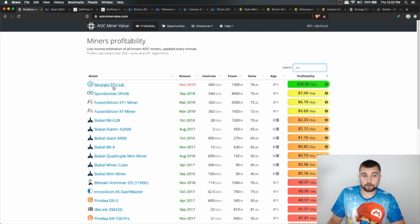You can see that Strong U, which I actually can confirm with you guys, I actually just got the U2 in, that they are a real company, not vaporware. It is very possible that this device is on the horizon, but please keep in mind November 2019 is very far away, and depending on everything, that could be making less or more by the time it actually hits.